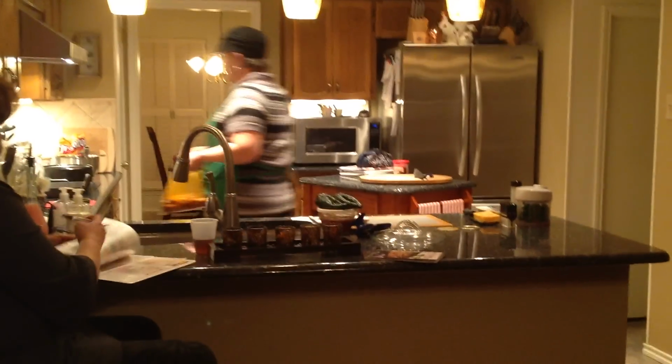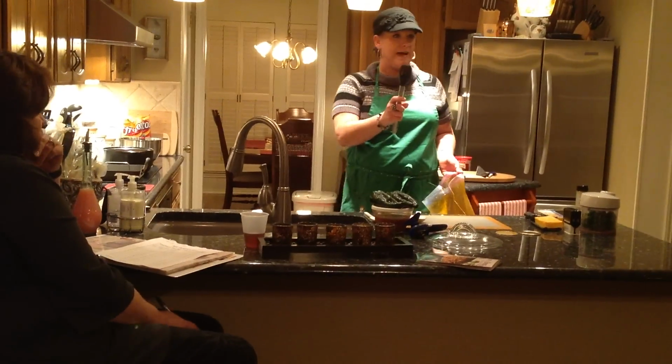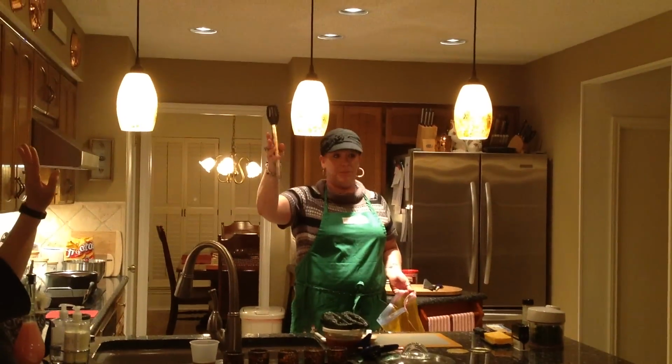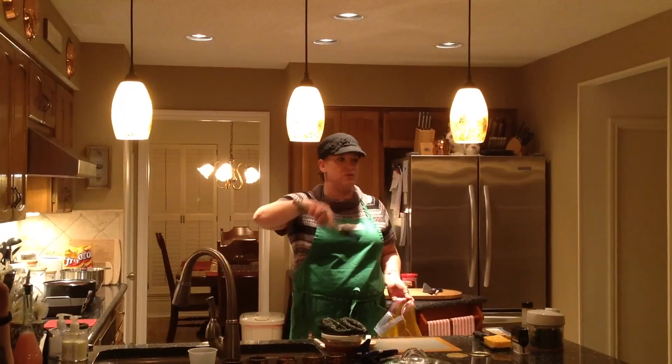Now you'll notice my magic tongs over here. If you don't have these, they are an absolute must-have. One, because of how easy they are to use. Raise your hand if you have them. I see people shaking their head. Two, yeah, I own two myself.